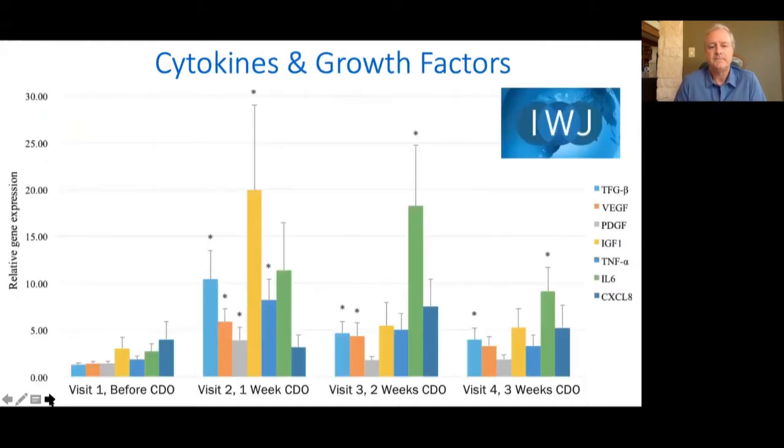Next. So here you can see the timeline of the cytokines and growth factors. The growth factors are the 4 on the left, the cytokines are the 3 on the right. The growth factors peaked in week 1. Cytokines actually, 2 of the 3 peaked in week 2 and then decreased, which follows a fairly standard inflammatory response to a chronic wound reawakening. Next.